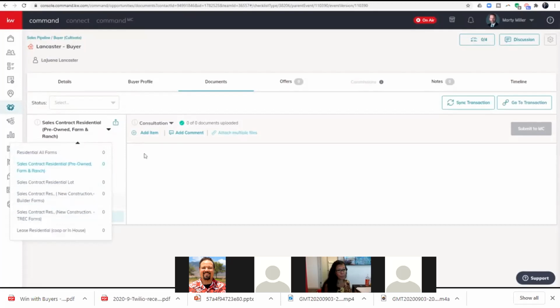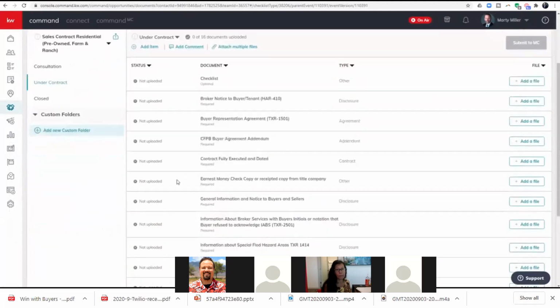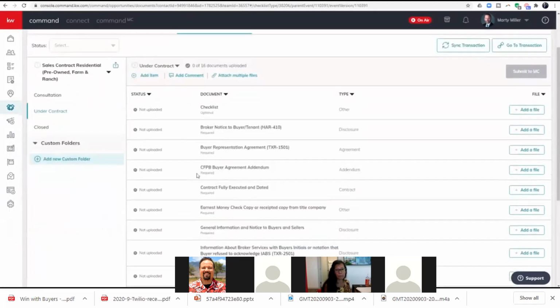Let's say it's not a brand new house, but a new buyer contract. For me, we're going under contract and it's now time to start loading in documents. So first I need to select the folder and make sure I'm in the right folder with the documents that need to be uploaded. And then I have a couple of different options. I can bring them in one by one by clicking on Add a File, or I can bring in multiple documents at once by clicking on Attach Multiple Files. This is definitely what I would recommend for most use cases unless you're literally just adding in one document.